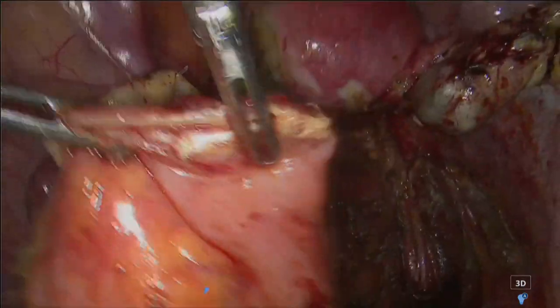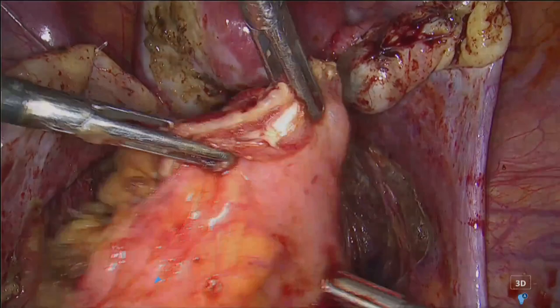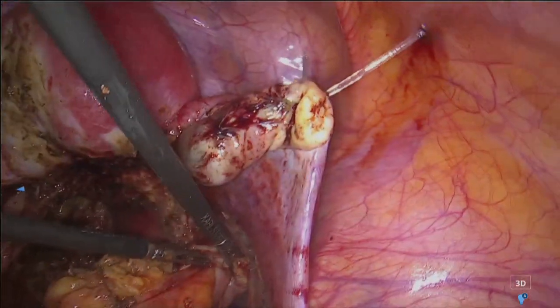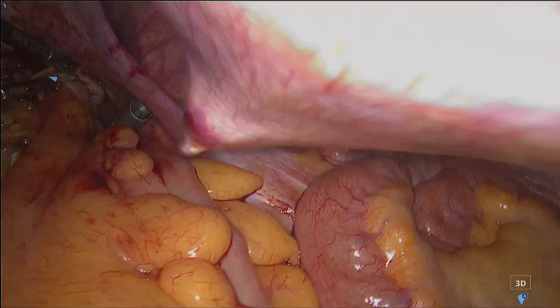Okay, this is the position. Okay, now we change the trocar and we go with an Ethicon disposable 12 millimeter trocar on the right side. Armed, right? Like this.